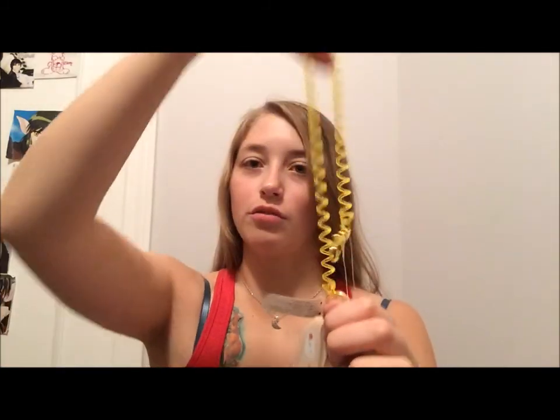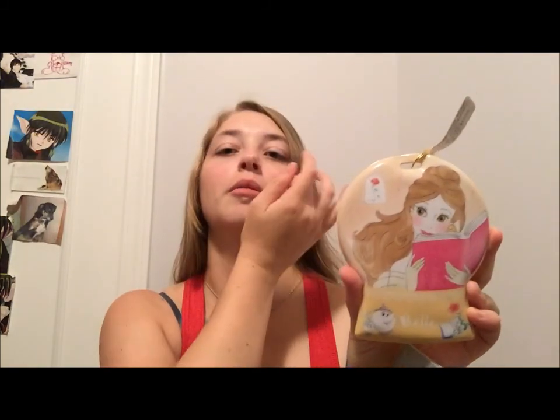Oh my goodness. I think this is one of the holders for your cards for the parks, or you could put ID or something in it. It's got a little clip here, and it's stretchy, so you can hang it from a backpack or something. This would be really good for a bus pass, and it's got Belle on it. Belle was one of the princesses that I said was my favorite. That's really nice that there's Belle in here, and this is really cute. This would be so good for eventually when I go back to the parks, and I can put my little pass card in here.